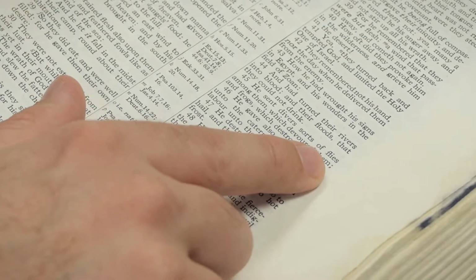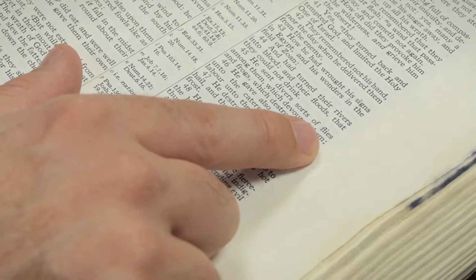And read verse 45. He sent diverse sorts of flies among them, which devoured them. Is the word flies in italics? No, because it was in the Hebrew. That's how we knew Exodus was flies.